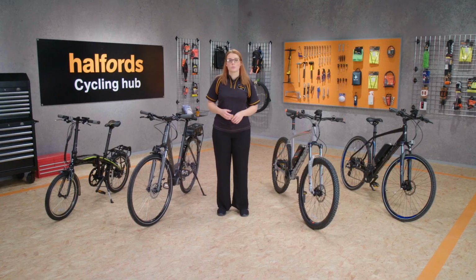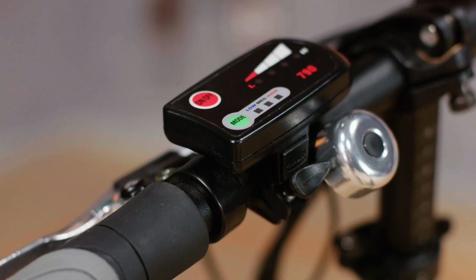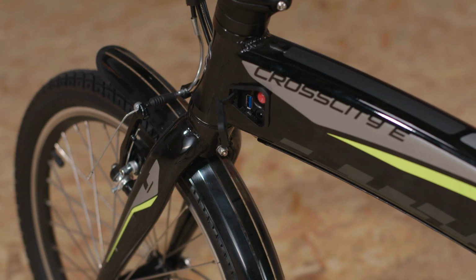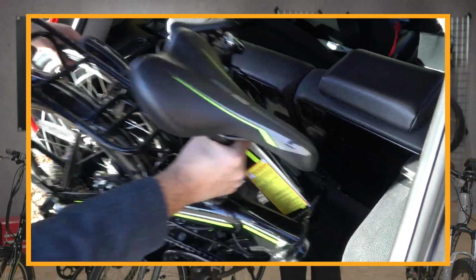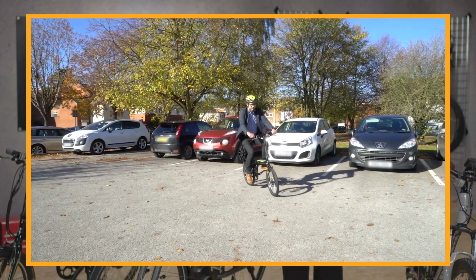For the city commuters, we have our folding e-bikes, like this Carrera Crosscity E, that allows you to travel to work easily. Perfect for arriving to work at a fraction of the time without breaking a sweat. Its folding frame means the bike is extremely compact and easy to store, and if you decide not to ride, it can be taken on most public transport without booking in advance.